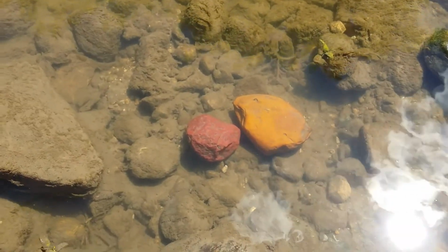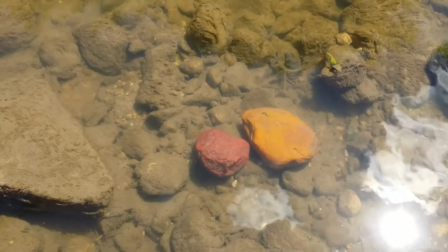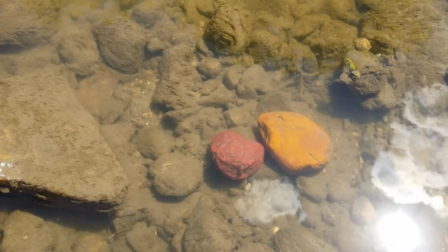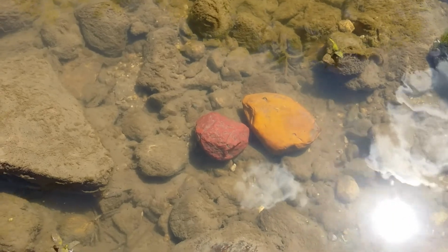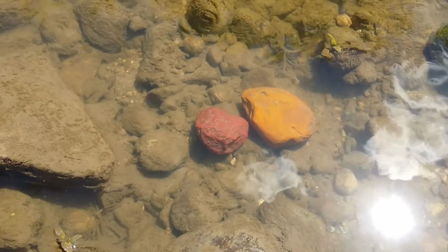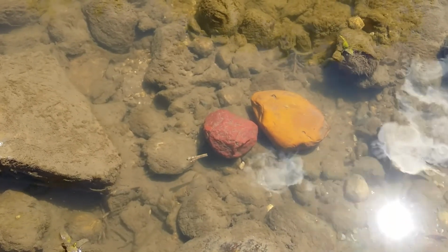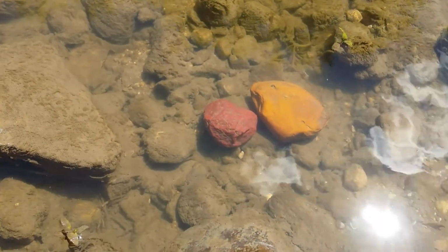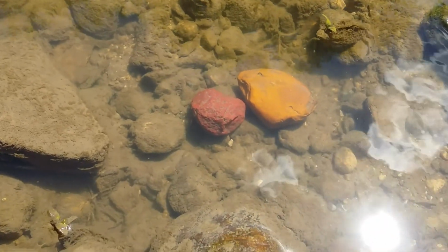Here's a couple more pieces that I picked up, and I've got them underwater right now. But the rocks are so muddy here that I'm not showing me picking up everything, because I just don't know how they turn out until you wash them off. And it's just terribly muddy. You can kind of see the rocks in the stream around these two. But one turns out to be really a nice deep red.